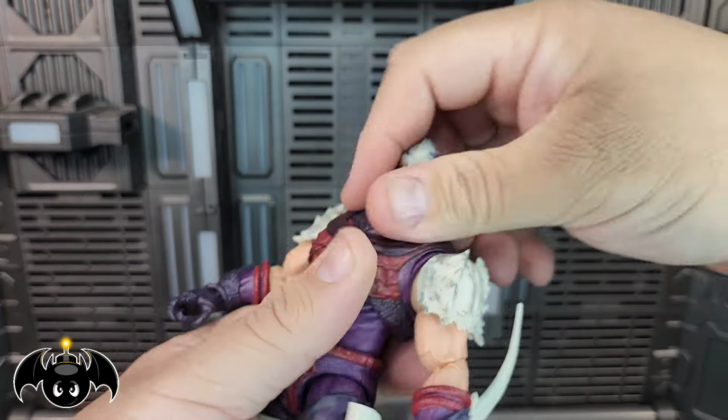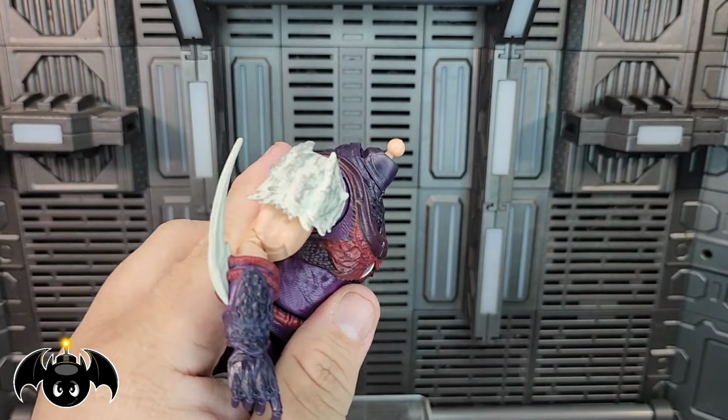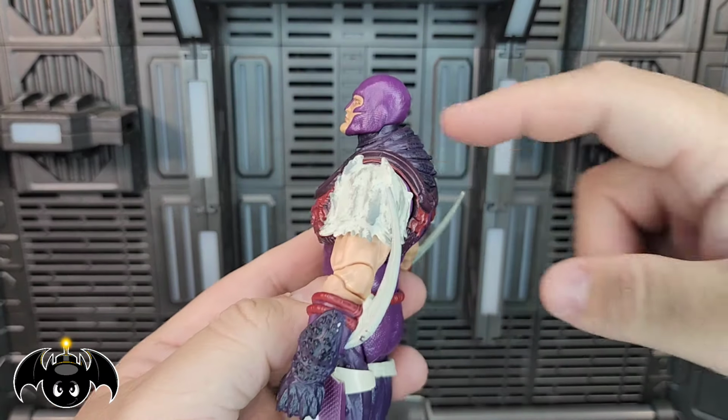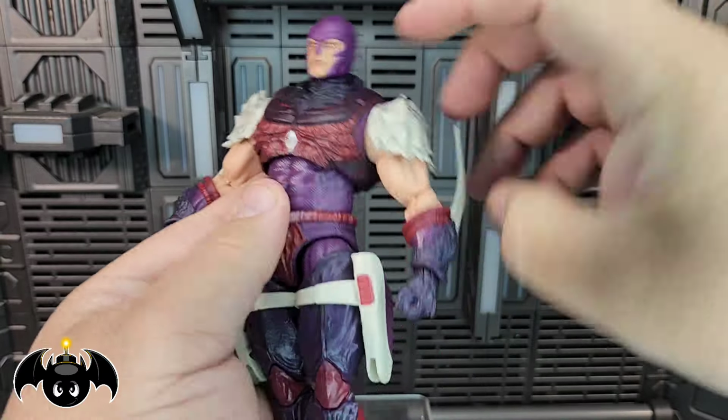You can't really look up that far with this particular head because that mohawk kind of hits the back there. So if I take that one off and put the standard one on, it looks up a little bit more, but honestly, not a lot. This collar goes up pretty high, so it hits that a bit, you know what I mean? And then it can pivot side to side.